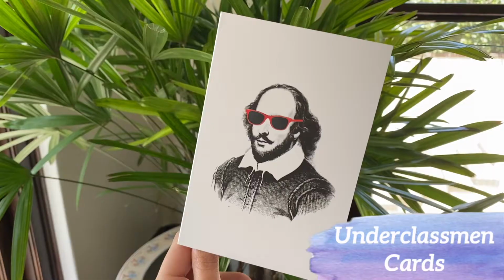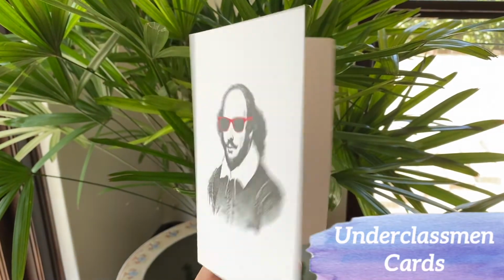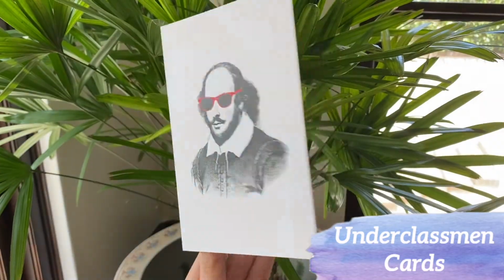And my second card is for my underclassmen, and it is a Shakespeare card. So it's Cool Guy Shakespeare. We did a unit this year with Shakespeare, so I thought that this would be kind of funny and cute because they are freshmen, sophomores. So I just thought it was really silly and cute and perfect for the group of girls that I had. Both of these cards are from Redbubble. I will put the link down below in case you are interested in purchasing these.